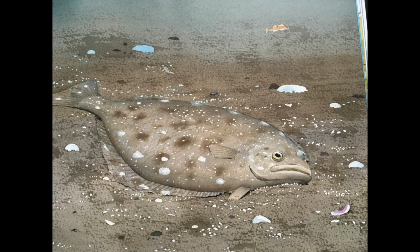Flatfish, including halibut, flounder, and sole, swim on their sides along the ocean floor. They are not born flat. As flatfish grow, their bodies change shape and their eyes move to one side of their heads. They're camouflaged to match their habitat. Pacific halibut are a valuable commercial fish that can grow up to 9 feet and weigh up to 800 pounds. They live in the North Pacific Ocean.